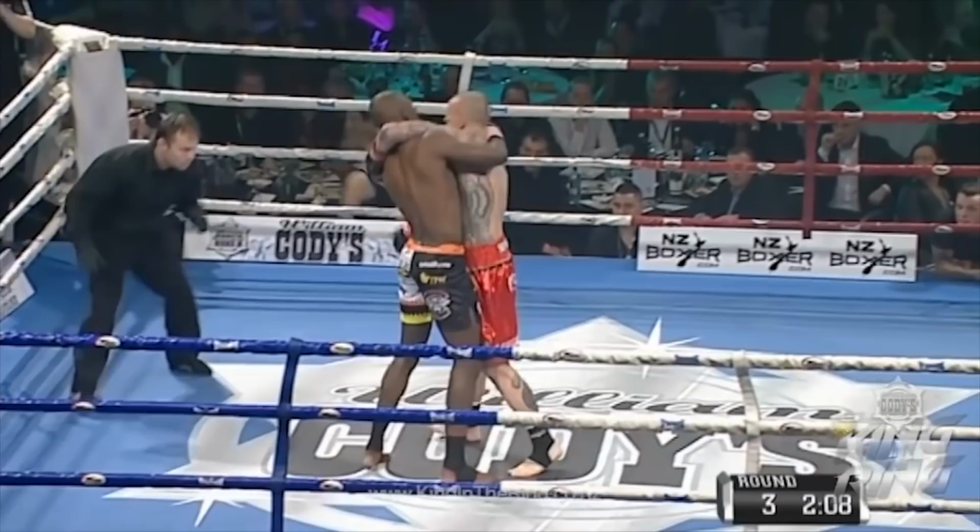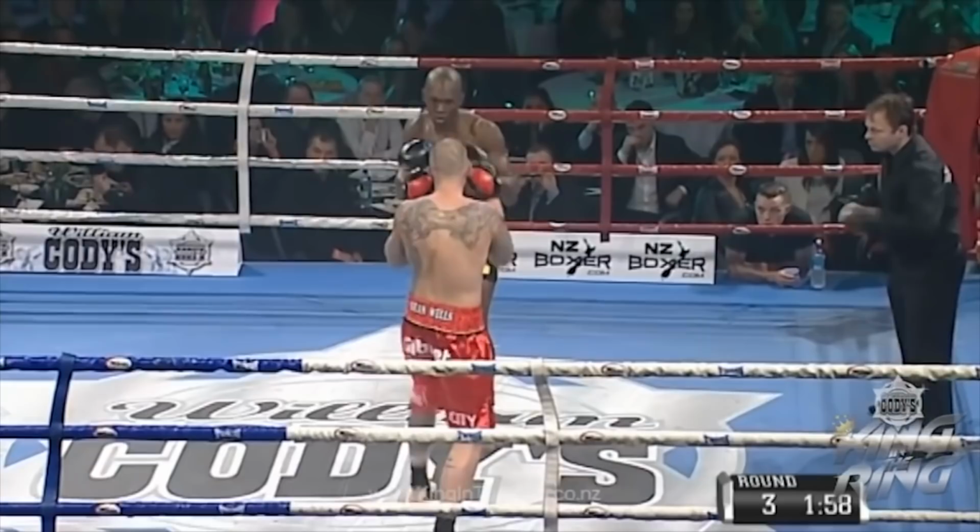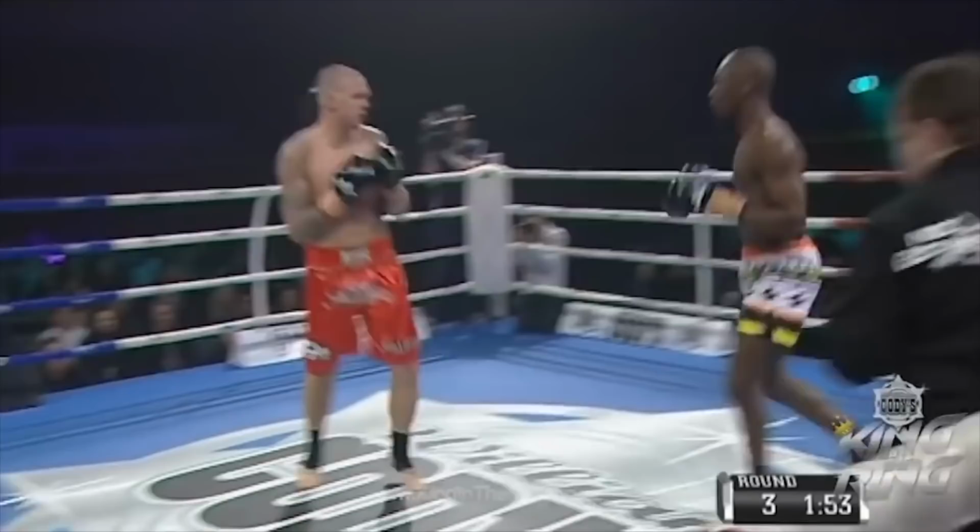Goes with the forearm across the face there, looking to cover up so he can't see where the knee's coming from. Nice sticky left-hand jab there from Adesanya. Adesanya just needs to be cautious about his range.